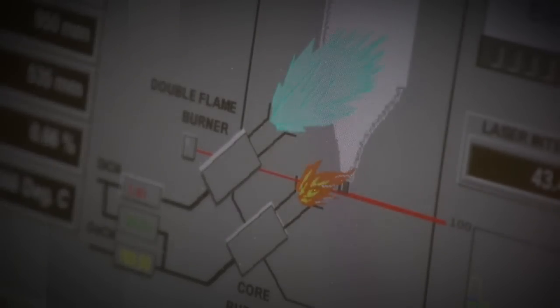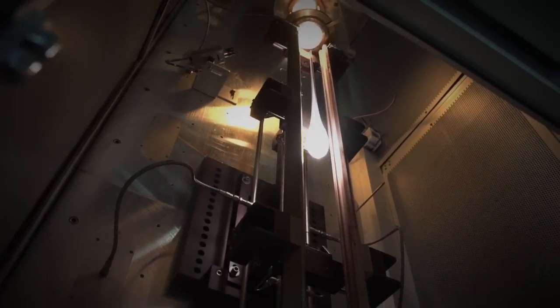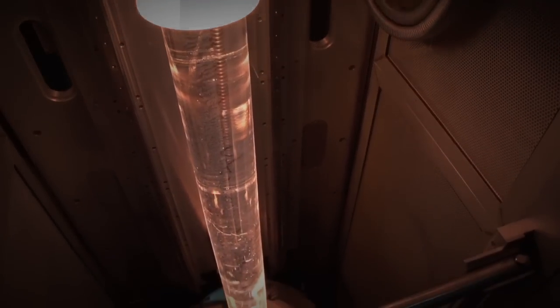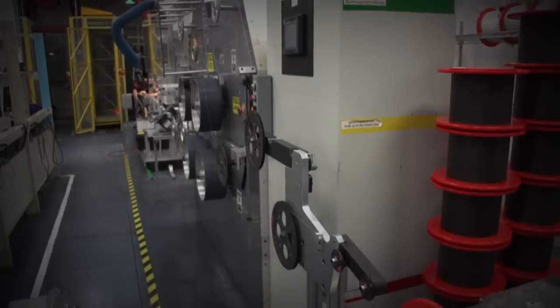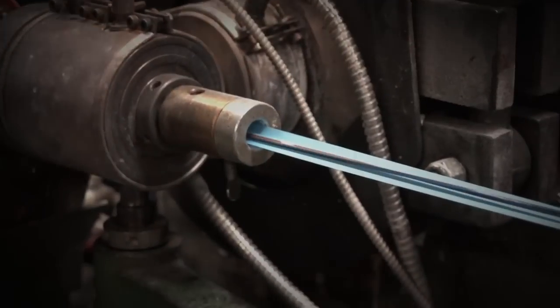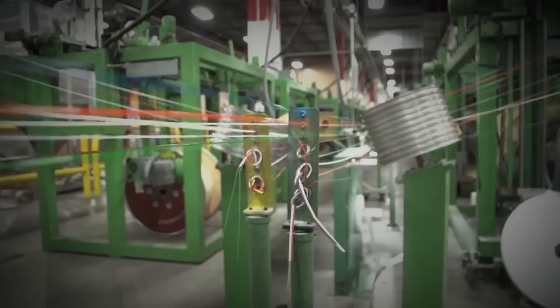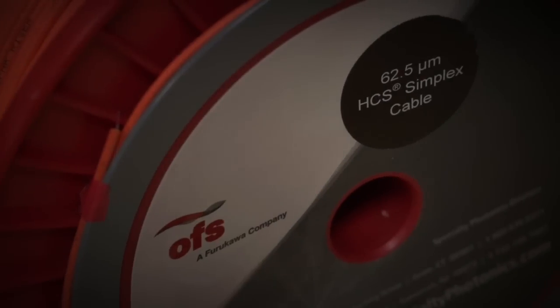Recognizing this, OFS went back to basics and developed GI-HCS optical fiber, a new breed of industrial-grade data transmission fiber. This tough optical fiber is designed to fully support Ethernet with easy handling, simplified field termination, and long-term reliability in demanding industrial installations. The new GI-HCS fibers are available with graded 50 and 62.5 micron core diameters to match commonly available transceivers.